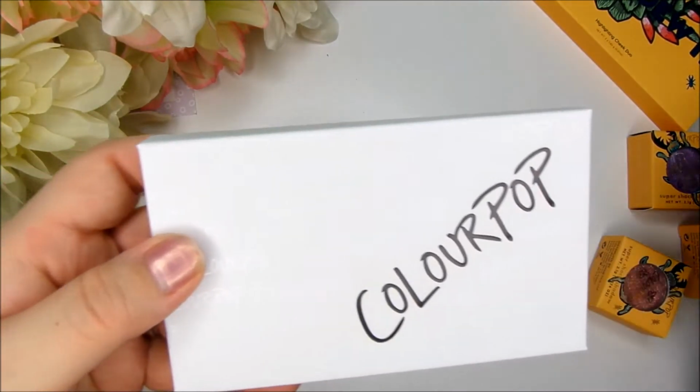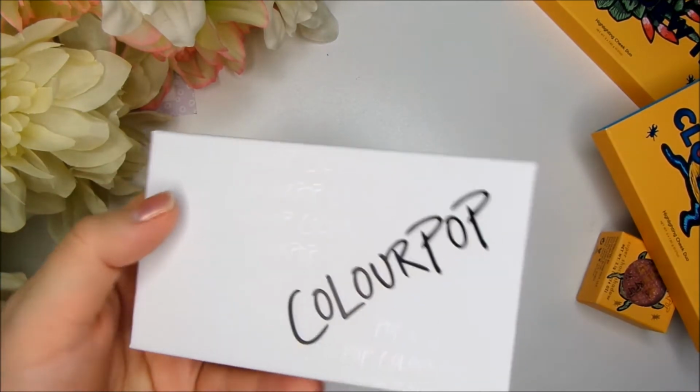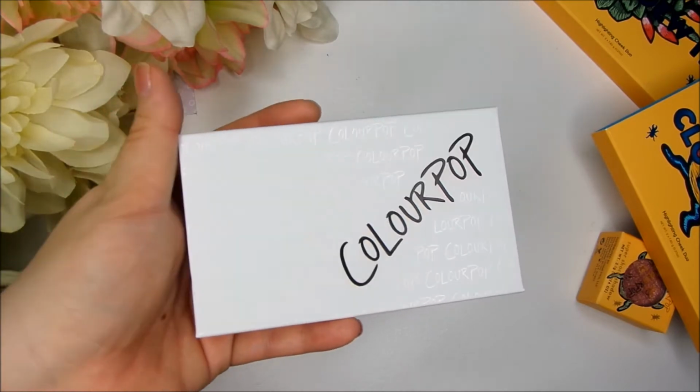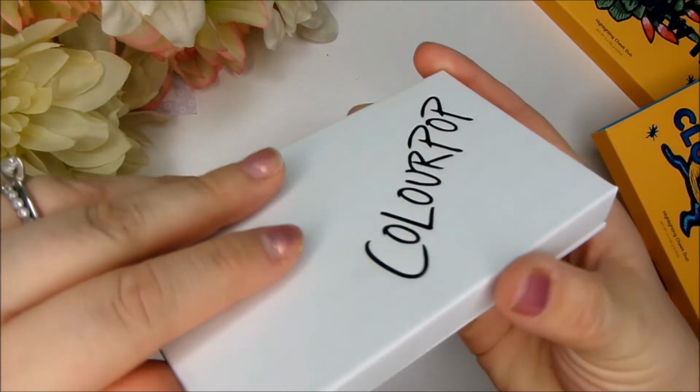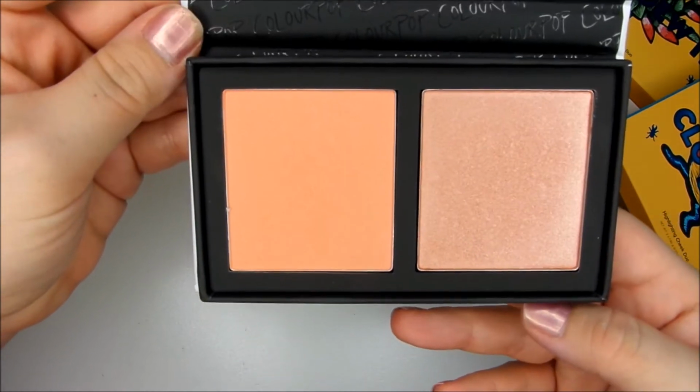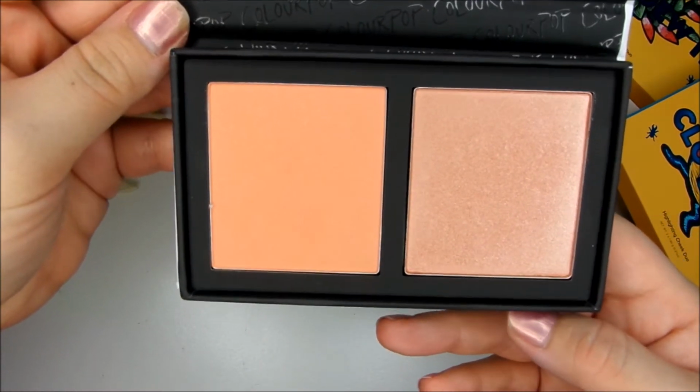And then you slide it out and you've got some boring packaging. This is the same as our other face palette, so really it's a pretty big disappointment, honestly. You open it up and it is a beautiful peach shade. I'm really excited for this color.